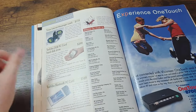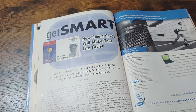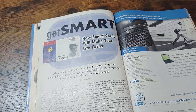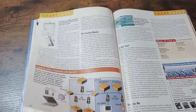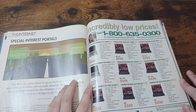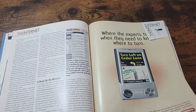Toshiba Bluetooth card. Smart cards. So yeah, there were some computers that have smart cards, and actually smart cards are still used today by some businesses, so. Various different laptops here. Got a GPS.